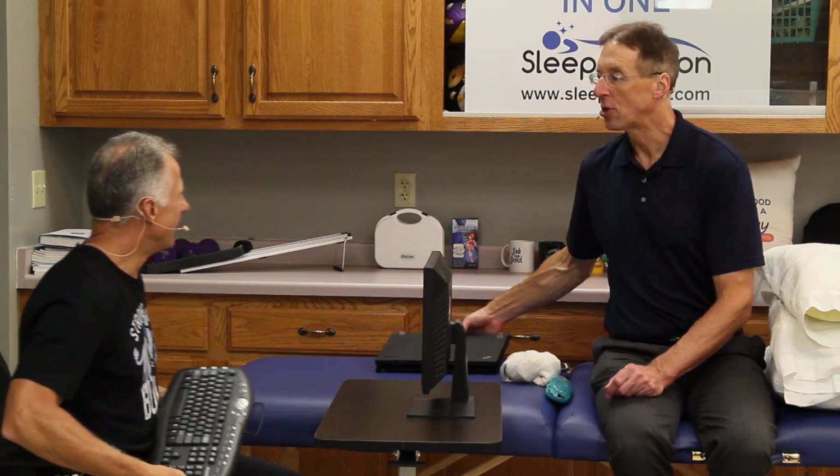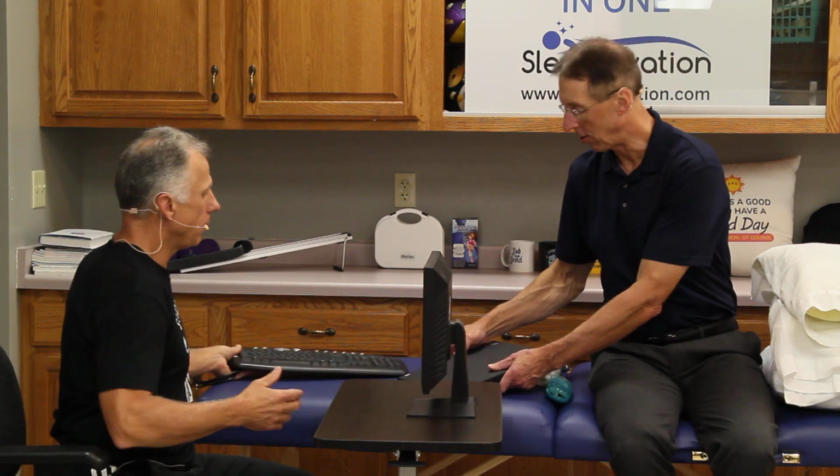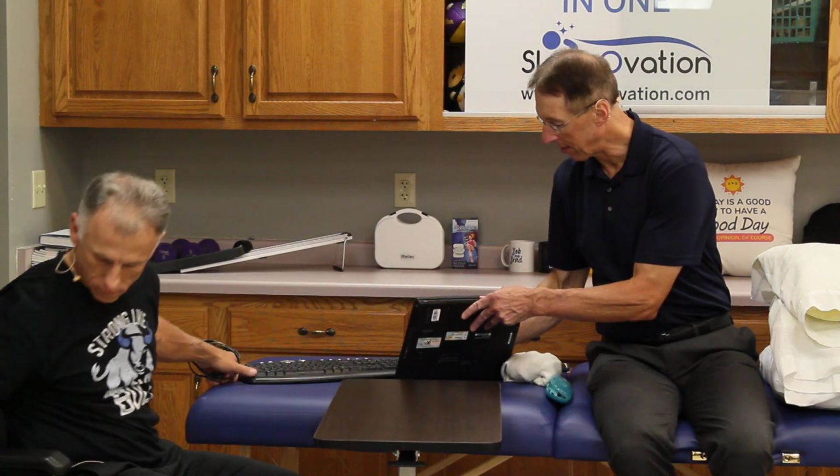A lot of people won't have an adjustable table like this, but you can just use books, or they make plastic screen elevators that are adjustable to get it up. Whatever it takes to get that screen up. That's what I used for years with a bunch of books I didn't read. But the same would be true with a laptop. I mean, you'd actually have the same problem with this.